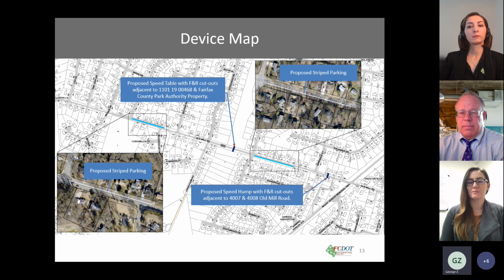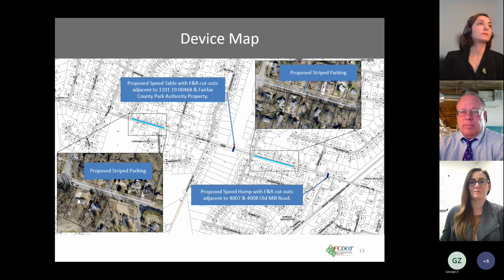And so I would just like to thank Peyton and Supervisor Storck's office, as well as Fairfax County and VDOT, for the support and the efforts that have gone towards this. I personally have been working this for, no, I'm not going to tell you how long, but it's been a long time. I do appreciate the support, and we'll see where it goes. So I wish my neighbors on Old Mill all the best, because as large as the community is, it's still a small community, and we all suffer from the same problems. I hope everything goes well for them, and if I can be of any assistance, I'd be more than happy to help. And that's all I've got to say. But again, thank you to everybody.